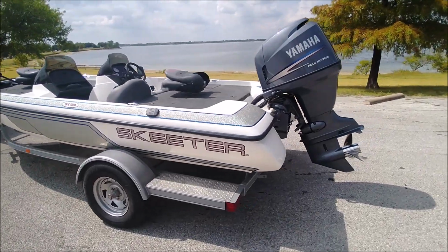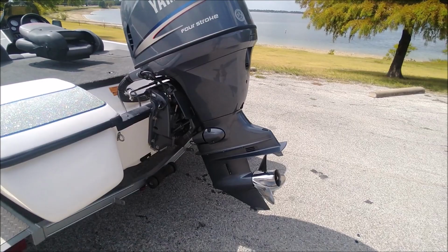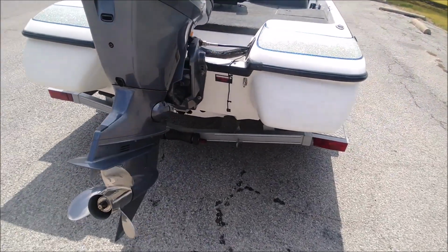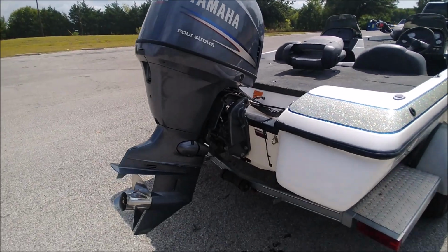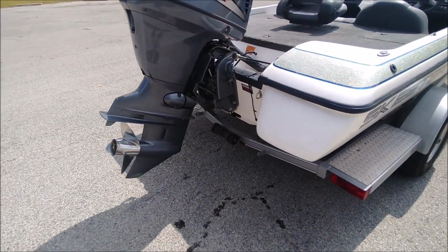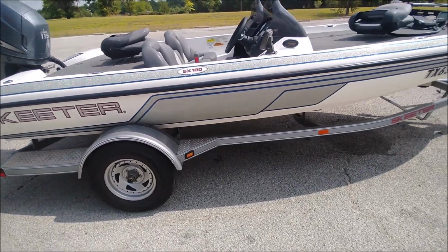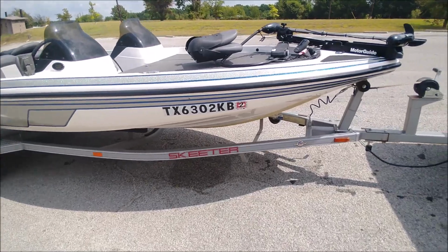I'm gonna step around here, look at the motor. Just clean as a pin. No mineral buildup on the lower unit housing or areas that you would expect to find. Some signs of hours, but since it has none, or next to none, you're not going to find any on this one. The decals and everything still perfect. Gel coat still shines like the day it was bought.